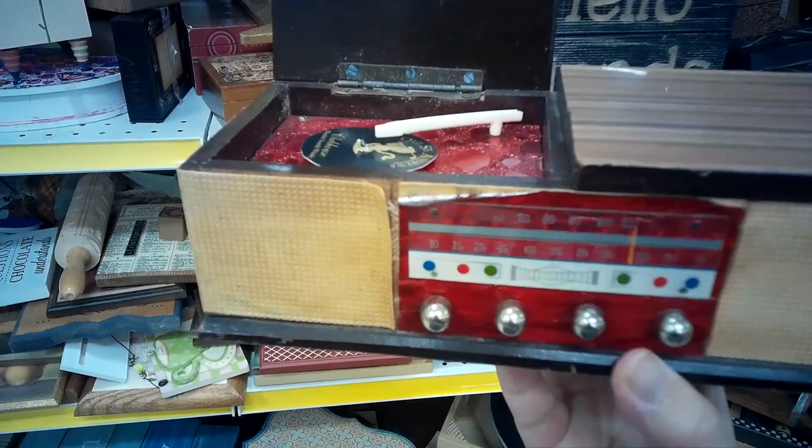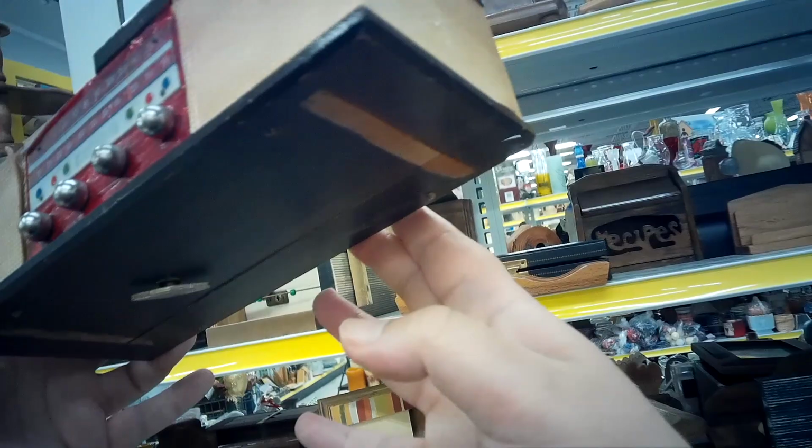I was amazed that it even still worked. Very nice. So, yeah, I keep looking at it. I ended up buying it.